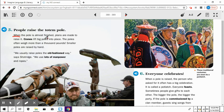When the pole is almost finished, plans are made to raise it. Cranes lift big poles into place. They often weigh more than 1,000 pounds. Smaller poles are raised by hand. We usually raise poles the old-fashioned way, says Shotridge. We use lots of manpower and ropes.